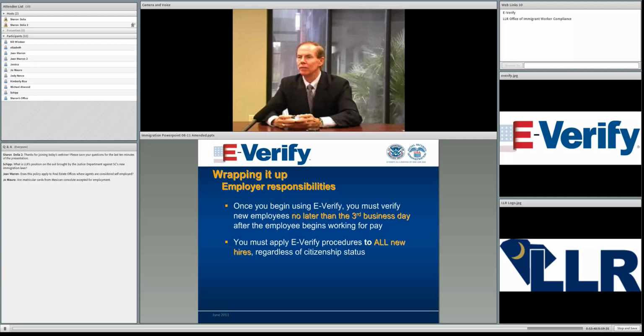Oh yes, it applies to any trade association, the real estate association, nonprofits, anyone that employs one or more employees in this state.